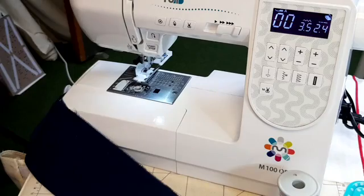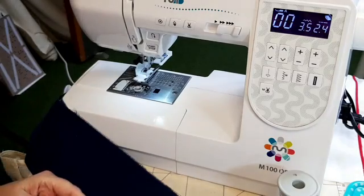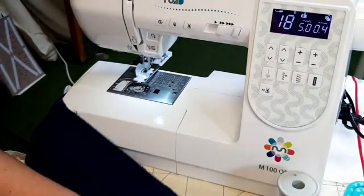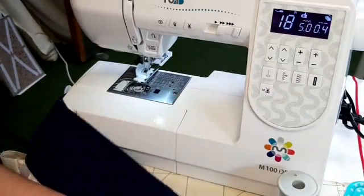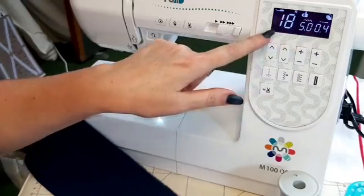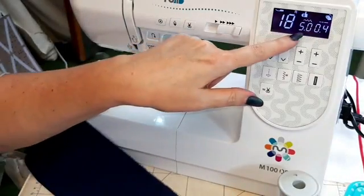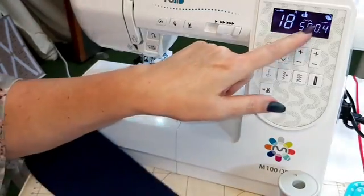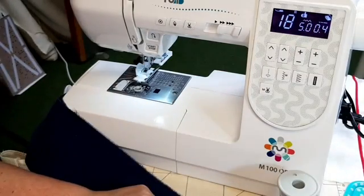The next thing to do is to select the buttonhole that you want to do. I'm going to start off with the basic standard buttonhole. We've got the flat ends there, so I just need to push the button on the front there, and it selects number 18. And I'm going to leave it all with the default stitch width and stitch length to start off with. These can be altered depending on your fabric.